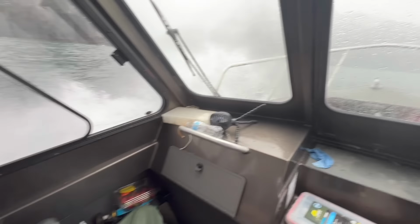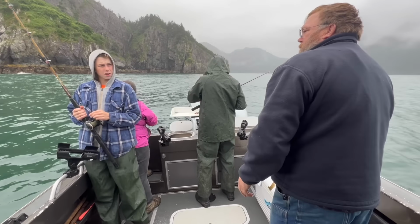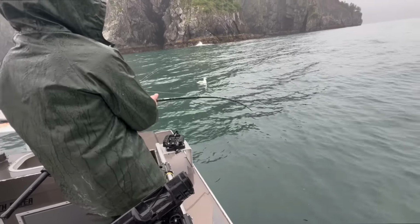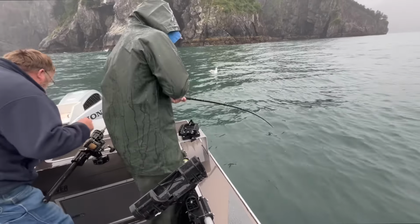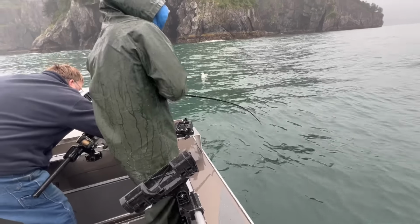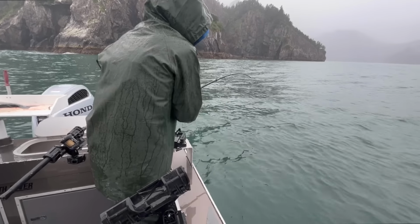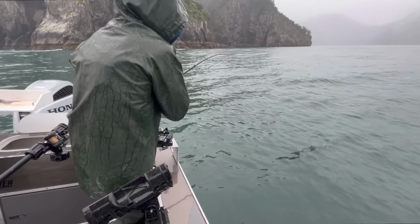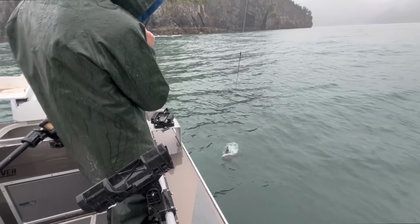Camera. Yeah. Let's see, put an inline camera. Papa, what pound test is this line? A lot, like 70. He's got a fish. Not sure what it is. The way he's fighting it, he's going to lose it. First fish. Whatever is coming right back up with him. A whale right there. Oh, it's a halibut.